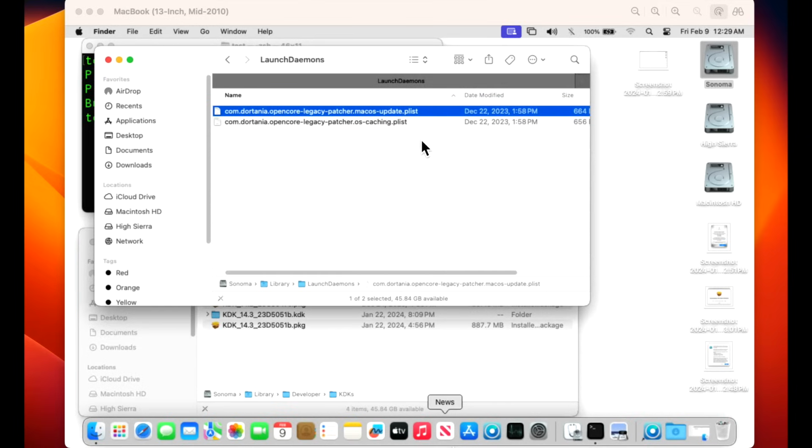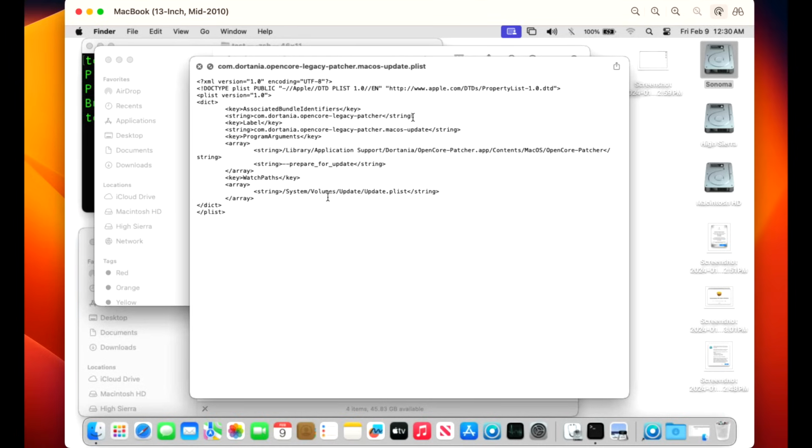And here's that launch daemon that's supposed to run to check for the Kernel Debug Kit and start to download it if you're downloading an update. If we take a look at that, all it's doing is keeping an eye on a file and seeing if it's updated. And that file is system volumes update update.plist. When that gets updated, it knows it's attempting to download a software update. So then it'll run this command, OpenCore Patcher prepare for update, to be able to download the Kernel Debug Kit. Now, if that does not run, you're not going to get the Kernel Debug Kit.